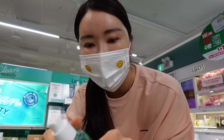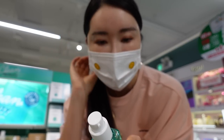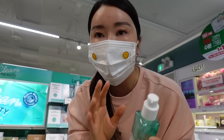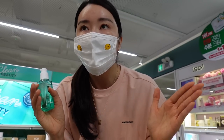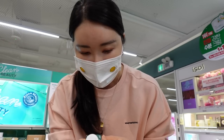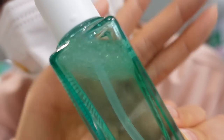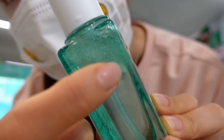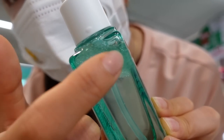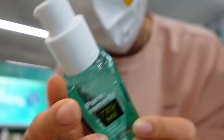And then let's try this one, the Pore Remedy PHA serum. As you guys know, PHA is, you can think of it as a more gentle version of AHA. Oh my goodness, interesting. Oh, you guys, do you see the texture? That's so interesting. I guess they have some type of oil capsule and this is the water content. Do you have to mix?